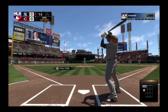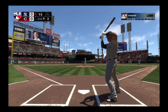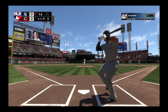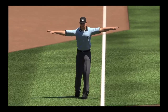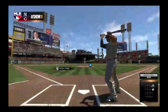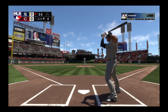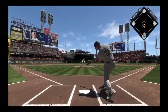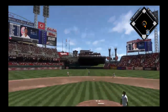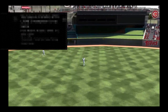Just a touch outside. 1-2. Great afternoon for baseball here. 71 degrees the temperature at first pitch. Checked his swing there, and did he go? No, he did not, says the third base umpire. Ball 2. It's a 2-2. High fly ball out to straightaway center. Hamilton is under it. 1 down.